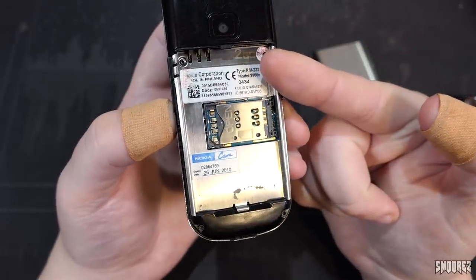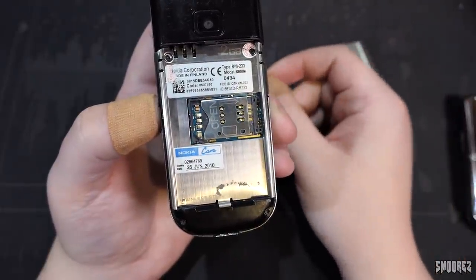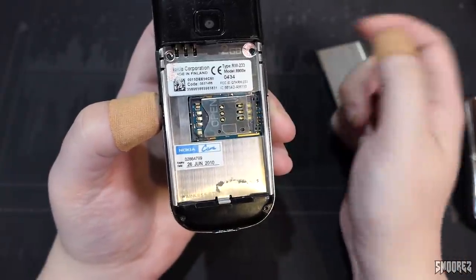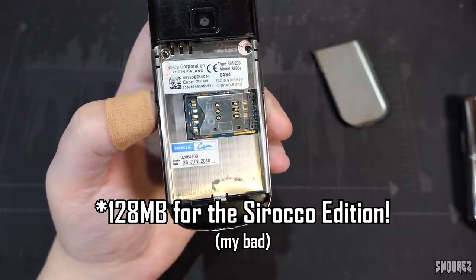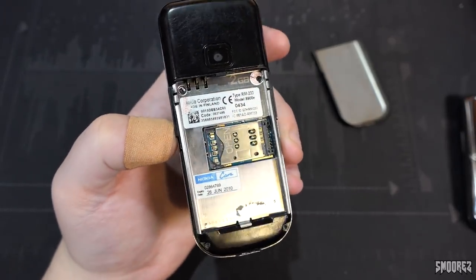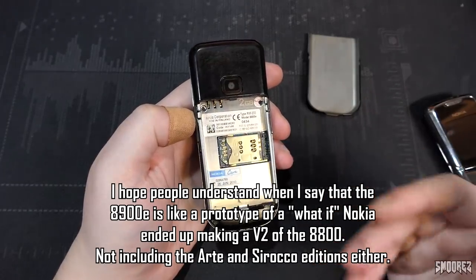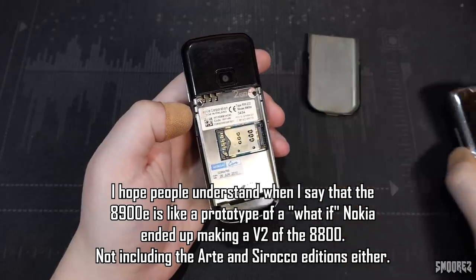This also has 2 GB of internal memory printed on there. No version of the Nokia 8800 series was ever released with 2 GB of internal storage. They were released with 64 MB for the original, 1 GB for the Sirocco edition, 1 GB for the art edition, and 4 GB for the carbon art, as well as the gold art. So a 2 GB one just doesn't exist. Like I said, this is the imagining of what a prototype of a second version of this would be.